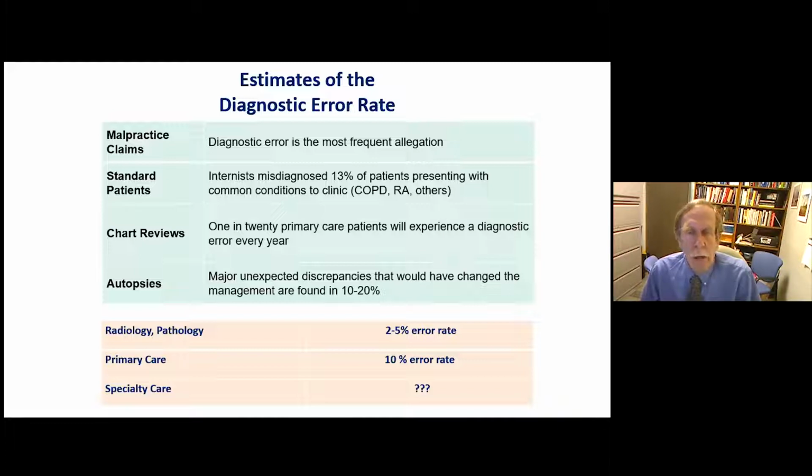Chart reviews, 5% of chart reviews show a diagnostic error. Autopsies, which, as we all know, are much less frequent, but even in this era, 10 to 20% find significant major unexpected findings. Radiology, pathology, you can see some error rates here. Those are easy to measure in radiology and pathology. You just have someone reread an X-ray or a path slide and find that you can miss clearly in 2 to 5% of the cases.